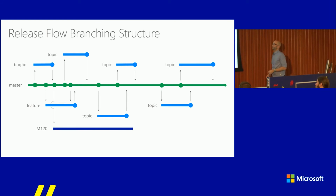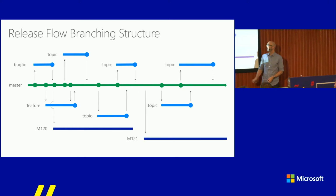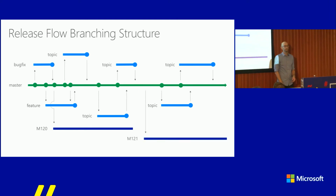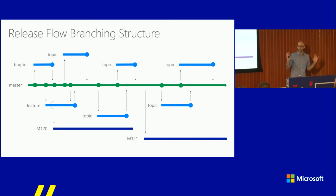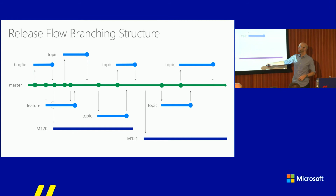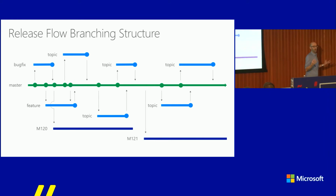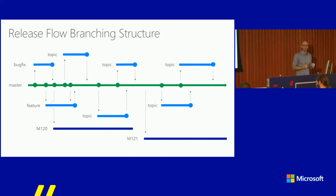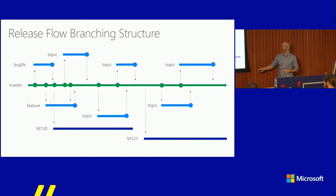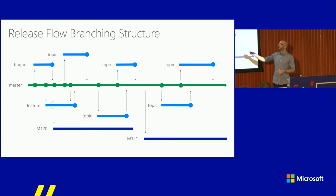When we are done with milestone 120 and it's time to ship 121 in 3 weeks, we throw this branch away completely. We get rid of it. It's no use to us anymore. And instead, we will create a new branch called M121, again off of master. So we don't have this hierarchy of branches. We're not creating 121 off of 120. We throw 120 away. So we create a new branch off of master and deploy that to production.